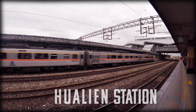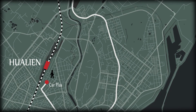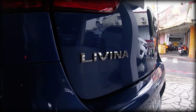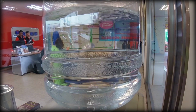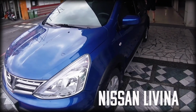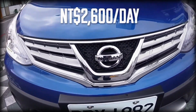Oh yeah, I just arrived at Hualien. We are now renting a car at Car Plus. I think we get a Nissan Livina. I like a Livina. It's spacious, has enough storage for a lot of bags, easy to drive.